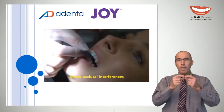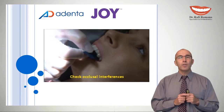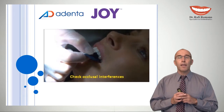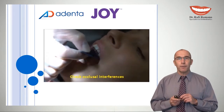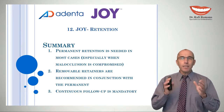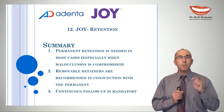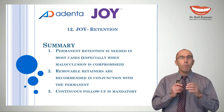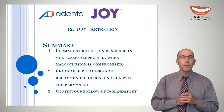Now we use an occlusal paper in order to see if there is some occlusal interference, very important, otherwise the patient may or will break this fixed retainer. In summary, we have discussed that permanent retention is needed in most cases, but especially in cases where the occlusion that we corrected is compromised.